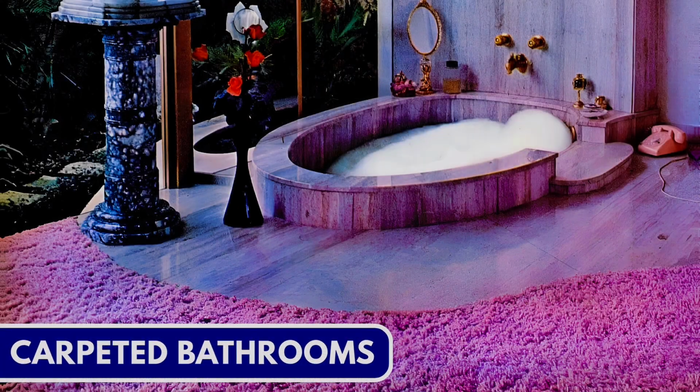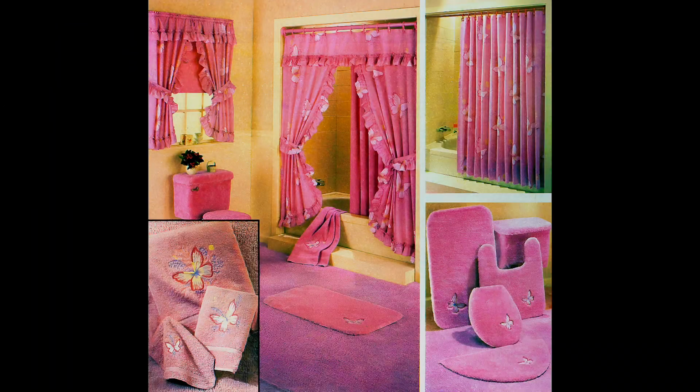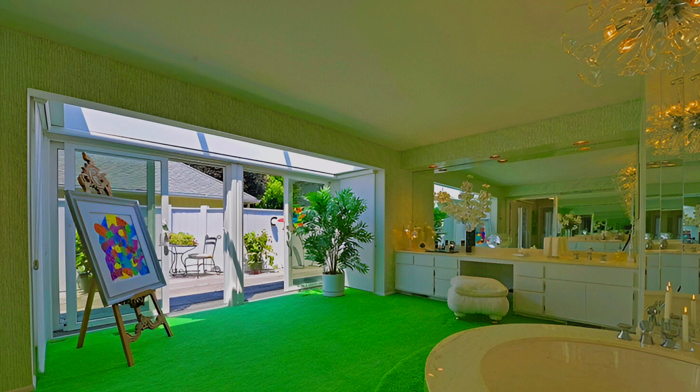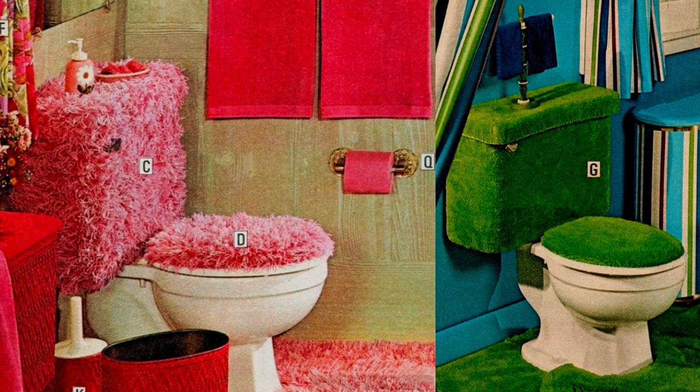By the late 1960s, luxury meant softness. And in many homes, that softness extended all the way into the bathroom. Wall-to-wall carpet, once reserved for living rooms and bedrooms, began to appear around tubs, sinks, and even toilets. Designers believed it created a cozy, spa-like atmosphere. And for homeowners in colder climates, the idea of stepping out of the bath onto a warm surface made perfect sense. Magazines from the time praised it as a modern convenience, a mark of comfort and style.